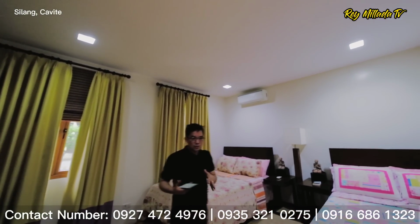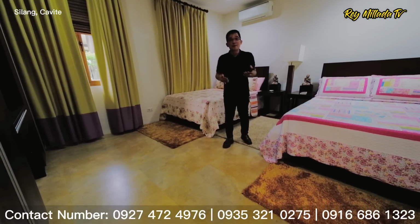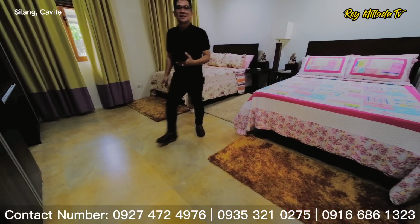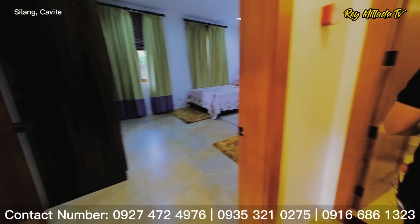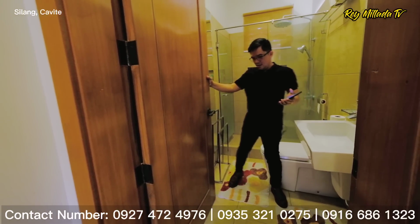Also, you can see the flooring here, guys. This one is made of 60 by 60 ceramic brown or marble tile flooring. Now, let us check out your common bathroom. Wow. On the first villa itself, right? Okay. Look at this one, guys.